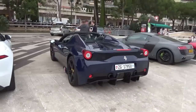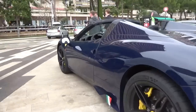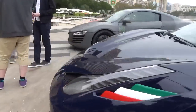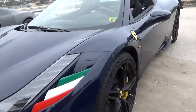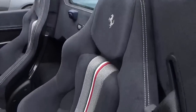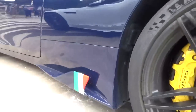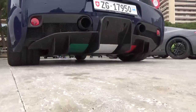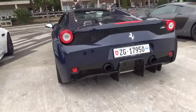I lined up here, I thought I'd do a little video showing you the details on this beautiful 458 Speciale Aperta. The thing that most people really notice, obviously it's a beautiful colour, but you have the Italian flag there. And then inside, and on the side as well, everything is Italian flag. And even, I don't know if you can see that, underneath the flaps, one's green, one's white, and one's red. And it's pretty bloody cool.